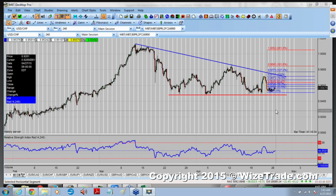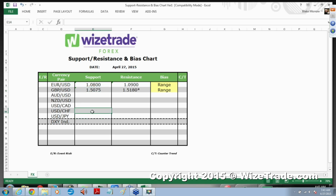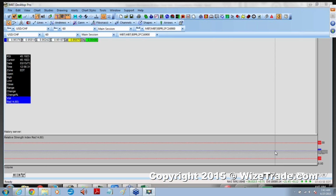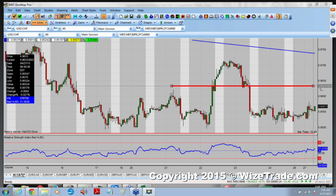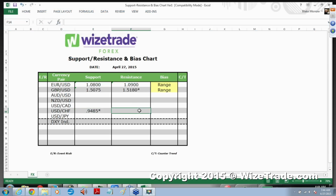I think we just have to play within this wedge right now. So a move below 94.85 would be extremely bearish. But that's key support, 94.85. Resistance is going to be all the way up to 97. I don't know if I want to write all that. We're a little too far away from that. But today, I think I just had that line drawn there because it's probably sufficient for today as well. Spike highs, spike lows. So a move back up to 96.20 would be a resistance. We are very much in a range.